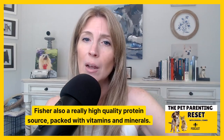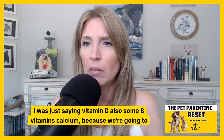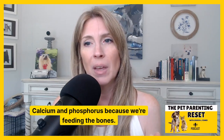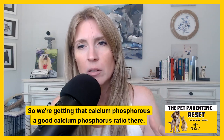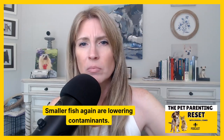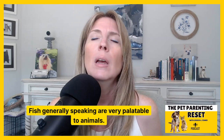Fish are also a really high quality protein source, packed with vitamins and minerals. I was just saying vitamin D, also some B vitamins, calcium and phosphorus, because we're feeding the bones in these small fish. We're feeding the bones with all the meat attached to them. So we're getting a good calcium phosphorus ratio there. Smaller fish, again, are lower in contaminants, good for heart health, with anti-inflammatory properties.